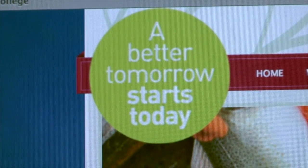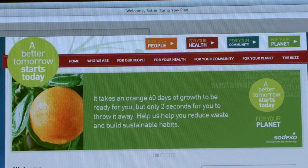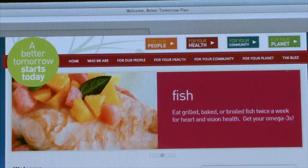We have two programs that we're currently running here. One of them is Simple Servings, which is our allergen-free line. We also have our Mindful program, which is identified by different icons on all of our signage. It looks like a heart-shaped apple, and it's called Mindful, and that's to identify different items throughout the caf.